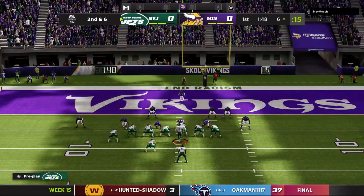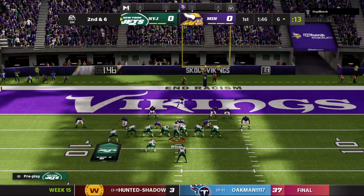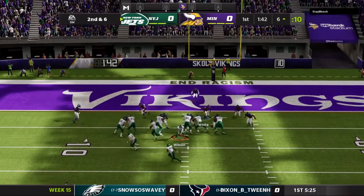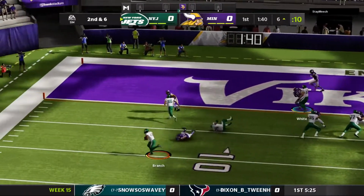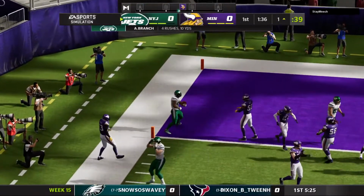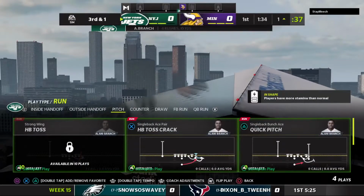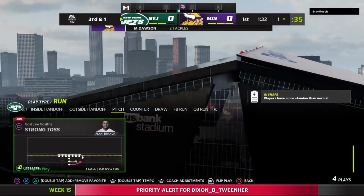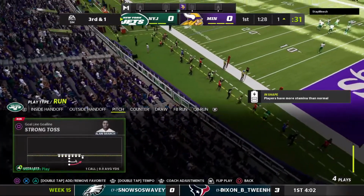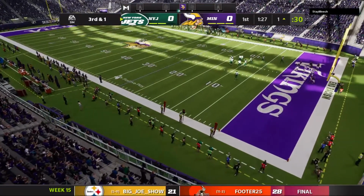The run got 4. Now they deal with a 2nd and 6. They'll try the left side. Branch. And he's going to press this one forward as they stop it right around the 1. It's a 5-yard gain, but they'll still be a yard short here with third down now looming. And it's third down.